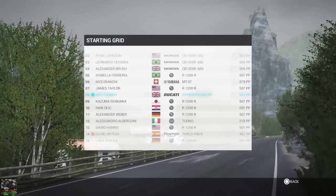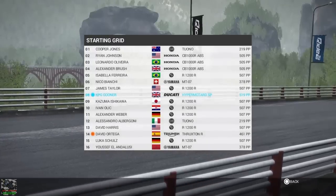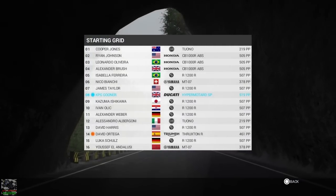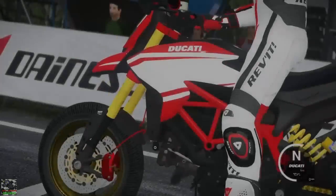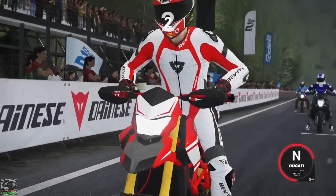Right, guys, let's get straight into this race. Let's see what we're up against. A similar field. And this should be quite a close race again, I think. Definitely didn't have the superior top end, but we were good in the corners. Hopefully we can do that again. So here we go. I cannot wait to see what this is like in the wet.